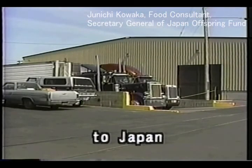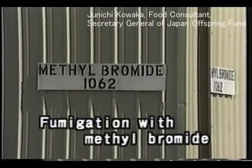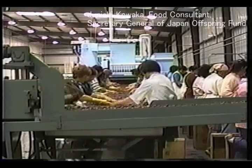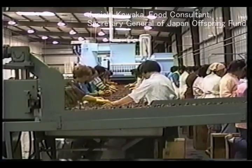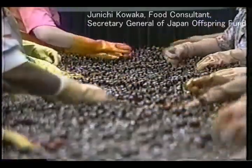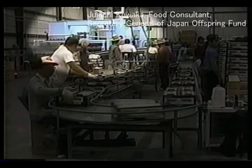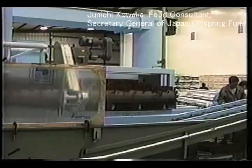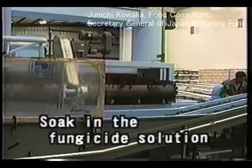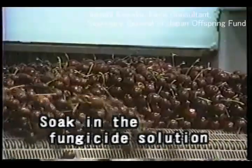In this facility for export to Japan, methyl bromide is used to kill insects. However, the use of fungicides after harvest of cherries is banned in Japan. Nevertheless, a pesticide is further applied right before packing here in California. We obtained evidence that cherries are dropped in a fungicide called Iprodione.